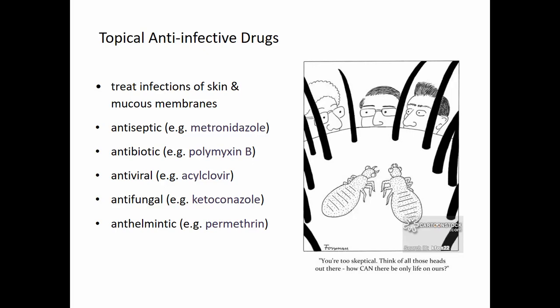A huge group of drugs for the skin treat infections, and so we call these anti-infective drugs, and these can be applied topically. If the infection is very severe, then a person can take an oral anti-infective drug for that, but usually for the skin, infections are local, and topical application of an ointment containing an anti-infective drug is good, will treat that particular infection.